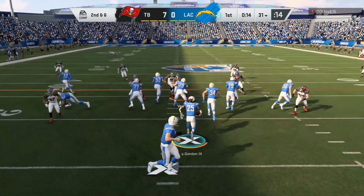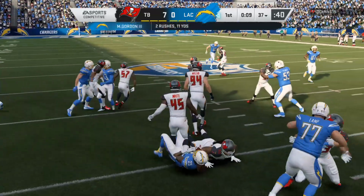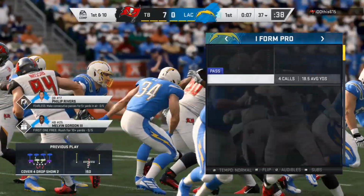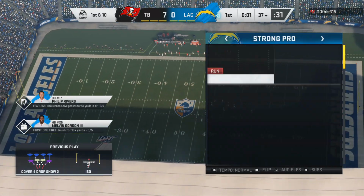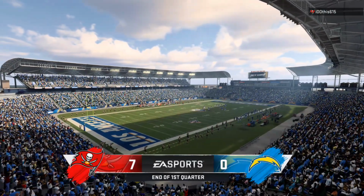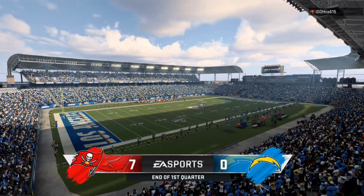On 2nd down now, it's Gordon. And he'll be brought down right around the 37. 7 yards there and a 1st down. First down. 1st and 10 at the 37. After 1, it's 7-0. Charger football to start quarter number 2 as they've got it with a 1st and 10.